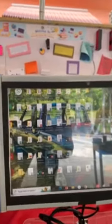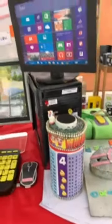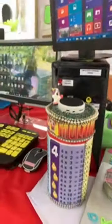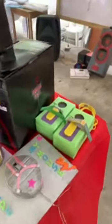See all the different components here in the CPU, 3D model of the ins and outs of the CPU, and it's quite beautiful. The monitor here, speaker, router, keyboard. We have another speaker here made using the multiplication table, incorporating learning, and we have the mouse there as well. Some more mouses and speakers.